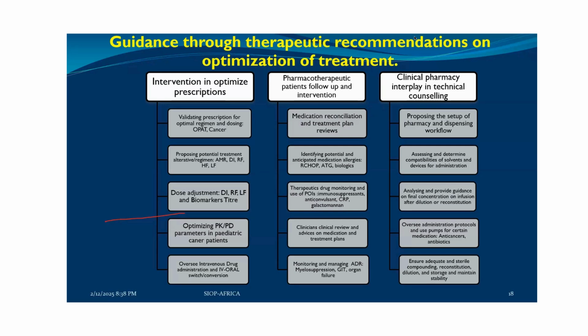Therapeutic drug monitoring and the use of point of care investigations, like immunosuppressants, anticoagulants, C-reactive protein, and galactomannan for fungal infections. This is a very important aspect, especially for post-bone marrow transplant patients who are on immunosuppressants. So pharmacists need good interventions, good knowledge, and a good aspect on how to advise, and sometimes how to request lab results or investigations, to have a good way to advise the hematologist, pediatrician or pediatric oncologist.